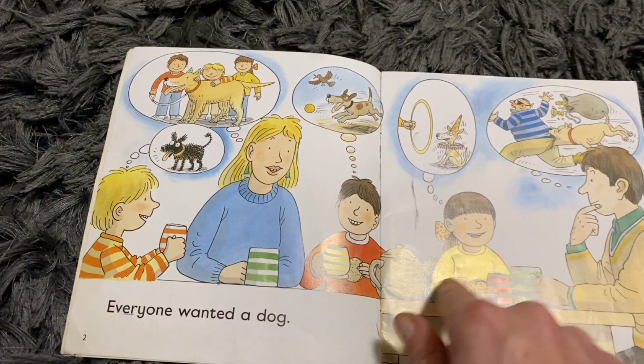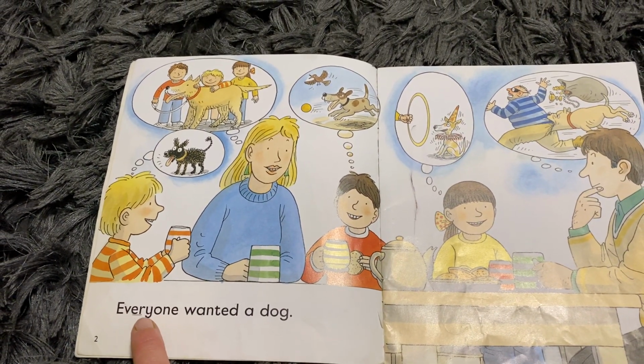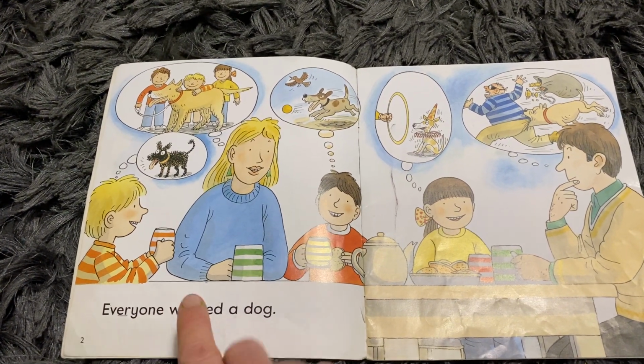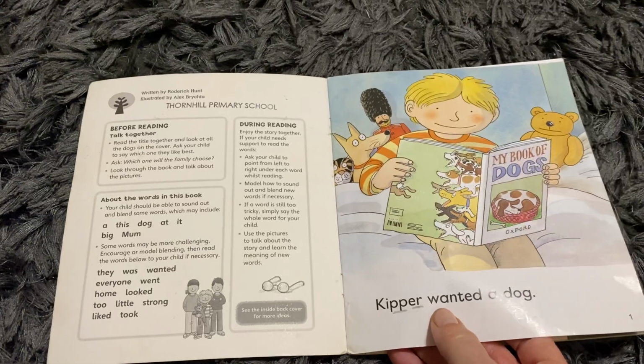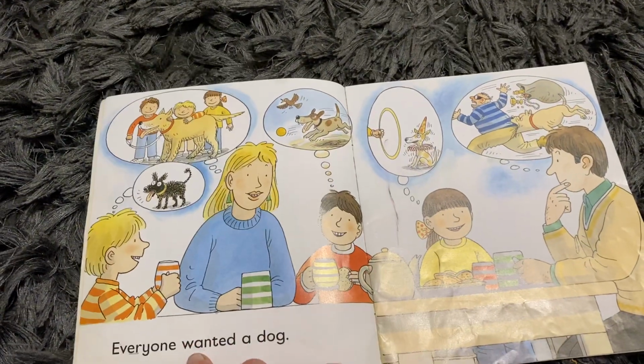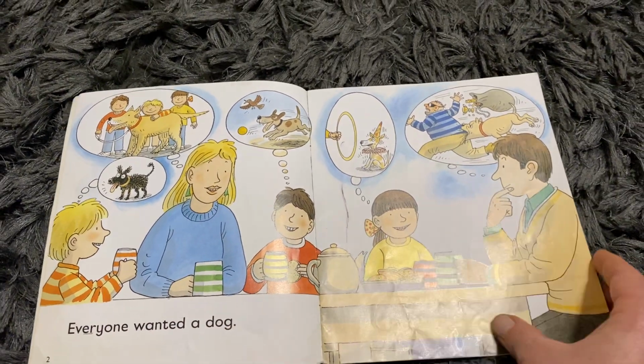So there's everyone is on this page. So what do you think this word might say? Everyone. Remember, this word is the same as the word on here, and it said Kipper wanted a dog. So what does that word say? It starts with what? Everyone wanted a dog.